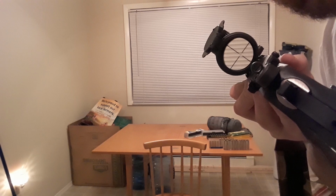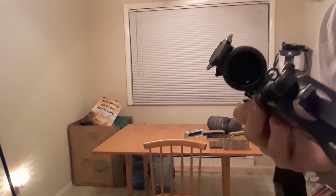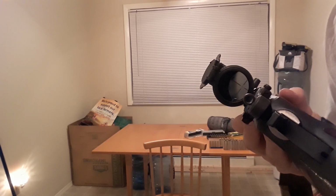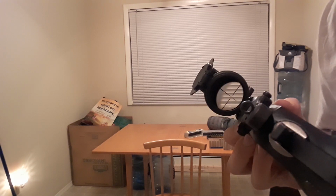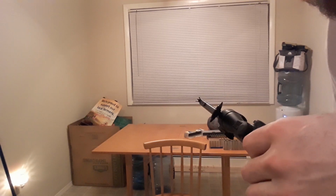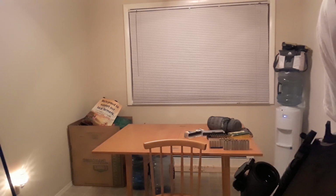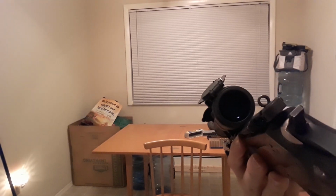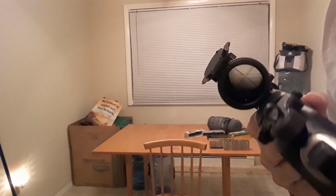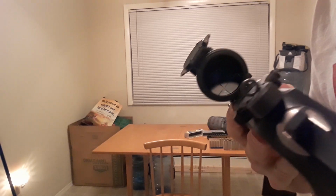Alright, so as you can see, it's a very quick target acquisition. If you have this gun down, you can throw it up real quick and you know your target is right there. It's a 2 power scope, so it's low magnification and it's mounted forward, so it's real easy to just grab. I think the batteries are dead, but basically this has a dot in the center of the crosshair. Where the crosshair intersects, there's a red dot, but my battery's dead, so it doesn't work right now.